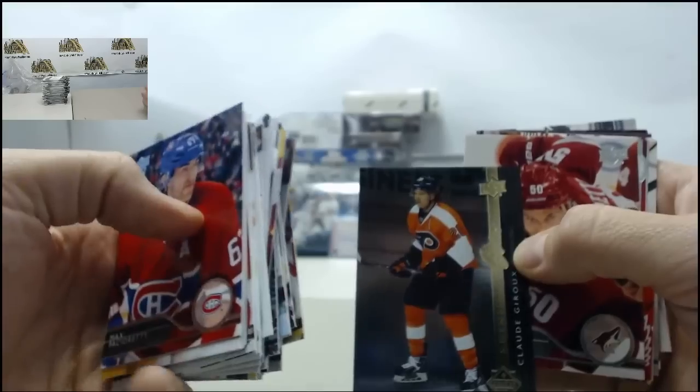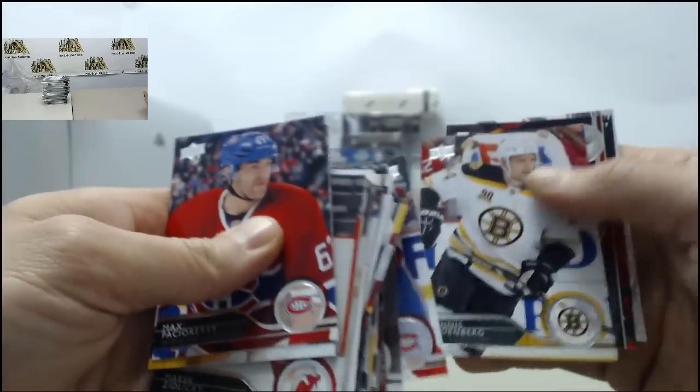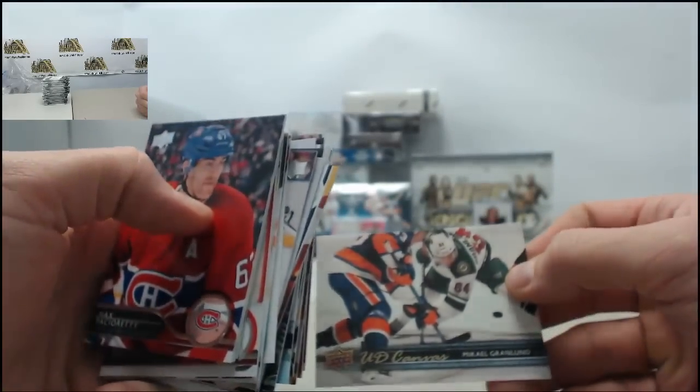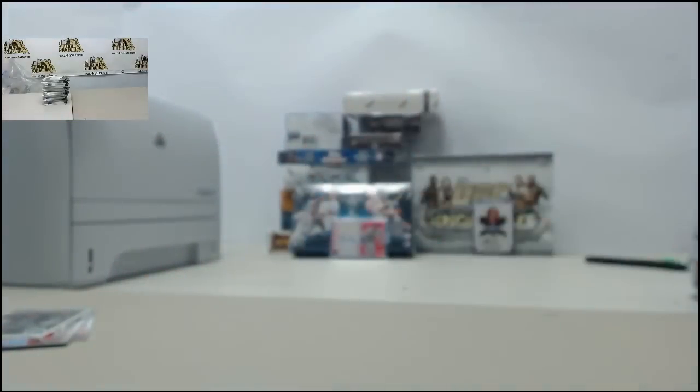Claude Giroux, Shining Star insert. And we finalized box 11 with Upper Deck Canvas, Mikael Granlund, parallel card. So nice box there. 11 boxes into the 14-15 UD1 hockey break. We have one box to go.